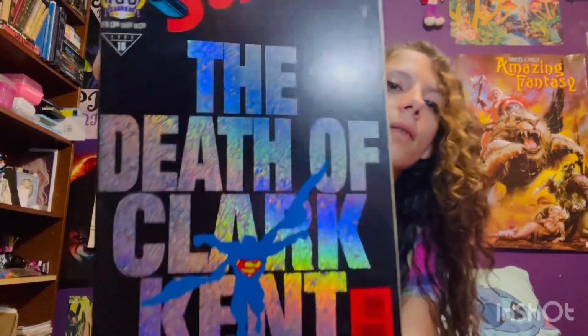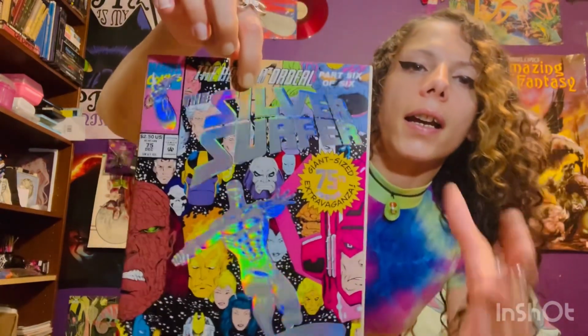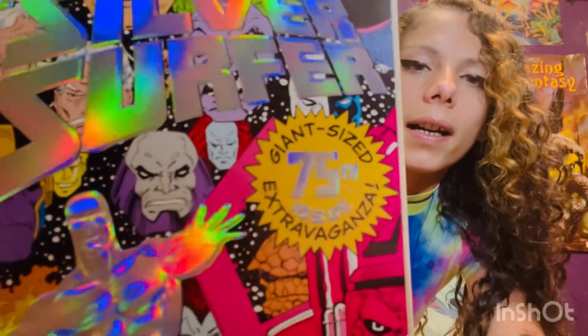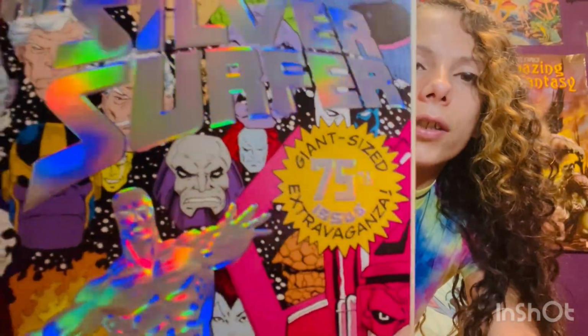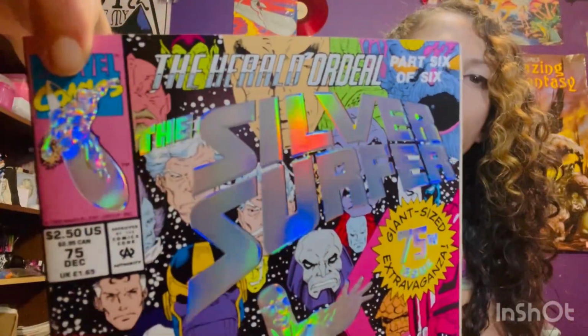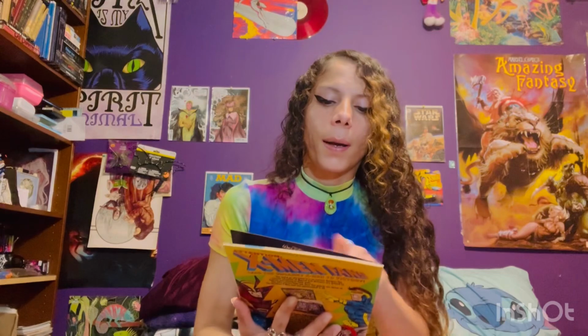And next we got our holograms, holofoils, and we got the Superman, the Death of Clark Kent. That one looks good. So next we got the Silver Surfer. It's like an embossed holofoil. This one specifically is a white-eyed rare edition, some people call it, and it's got great detailing. Like, you got Silver Surfer up here, holofoil. And this story specifically is a really good one. It's one of the best ones.